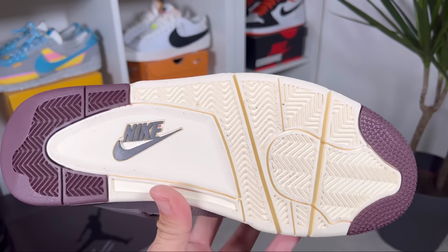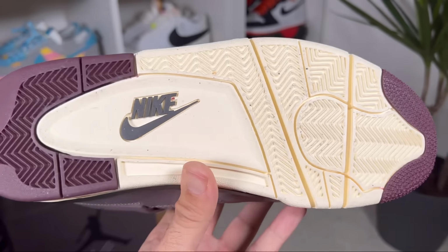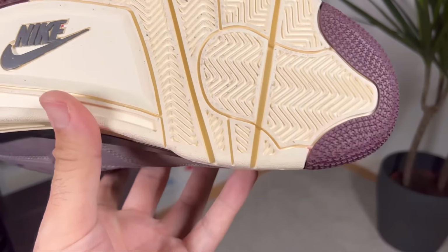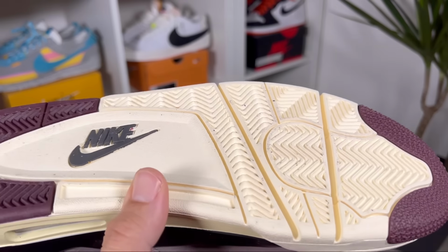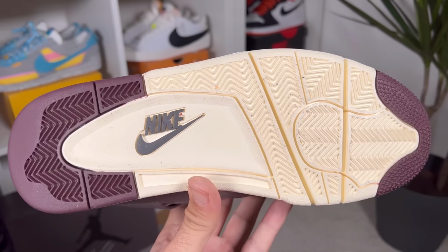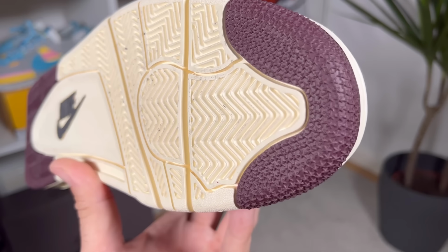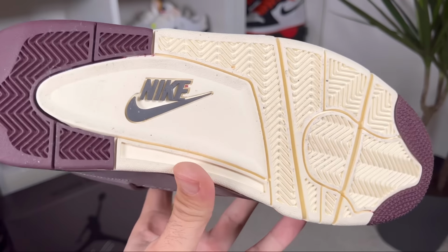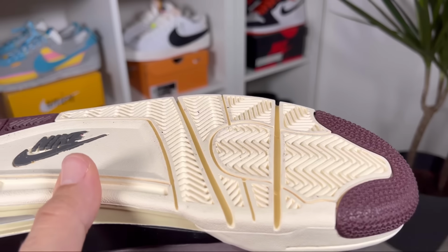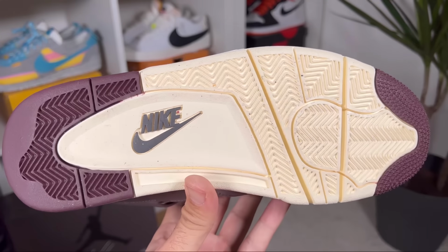And now guys, we can go to this rubber outsole in these two tones. So we're gonna have this dark color here at the front and also at the heel section. And as you can see, we're also gonna have this herringbone pattern, which will give a very good traction. And of course, here in the midfoot, we're also gonna have this Nike swoosh and the lettering in this brown color. So this one in my opinion looks quite good.